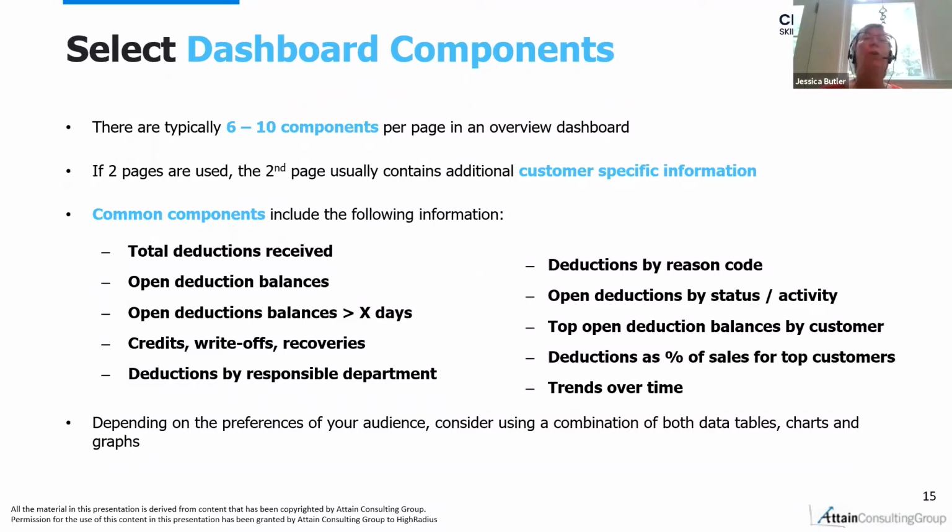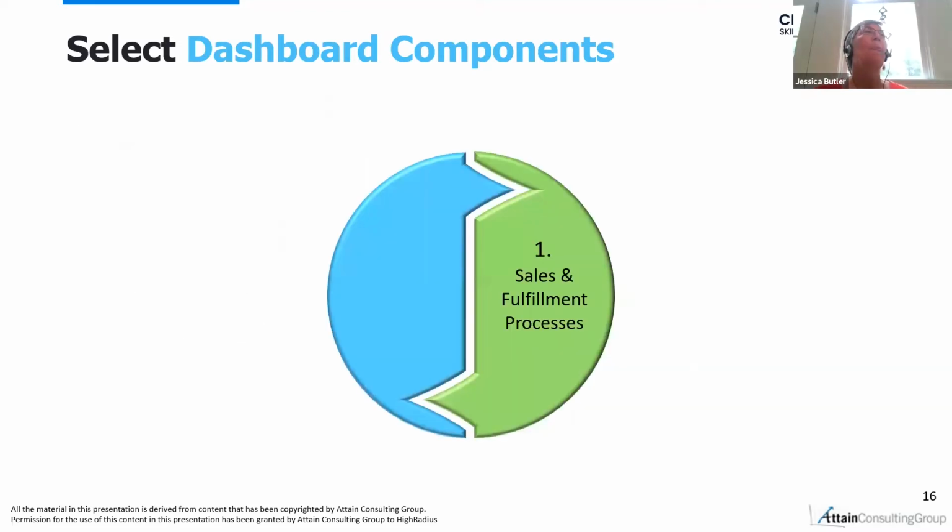And when you put the dashboard together, you can use a combination of charts and tables and graphs. It really depends on the audience, on what is going to resonate with your organization. When we look at the components, again, I want you to think about deductions in 2 different buckets, if you will. The first is the sales and fulfillment processes.